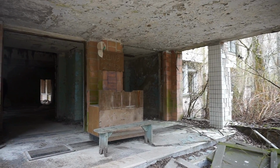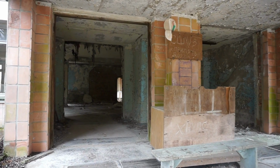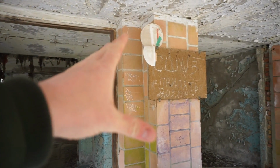So guys, we are just about to enter the school of district number 3. Each district had a school. District number 3 we are about to enter now. As you can see, they've got it written up on the sign as well.